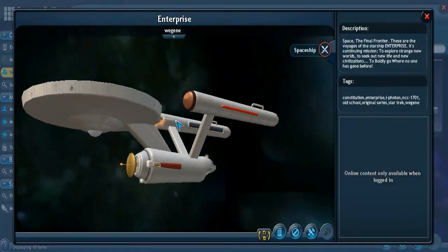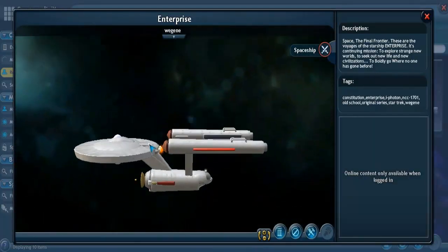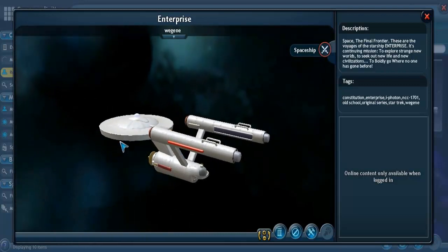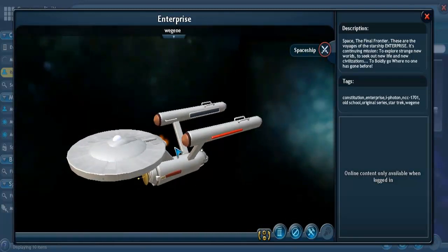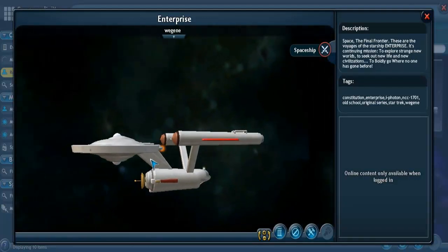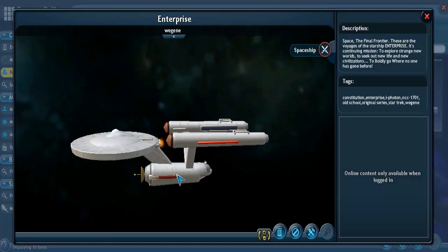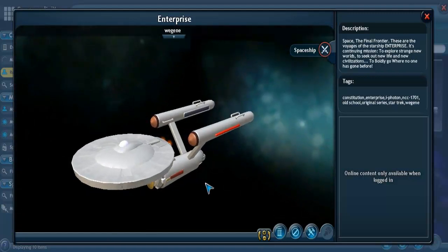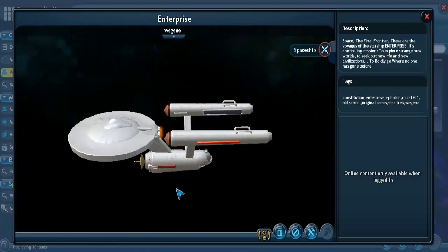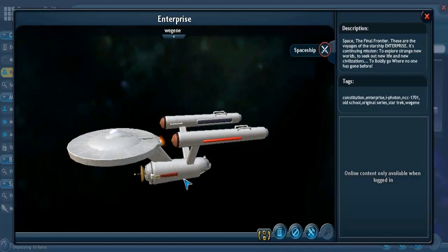This is the original series Enterprise, first captained by a certain Captain Pike in the pilot episode, The Cage, and then after that, captained by Captain Kirk, played by William Shatner. And this is a Constitution-class ship, and survived the entire, I believe, 3 years of the original series, and then carried on into the motion pictures, up until, I believe, Star Trek III.